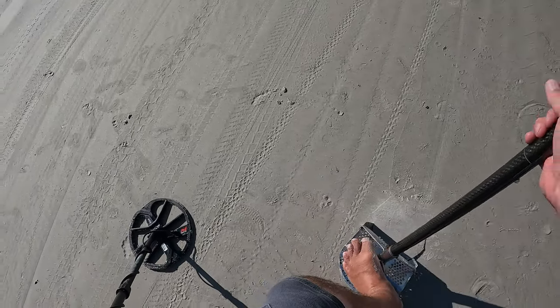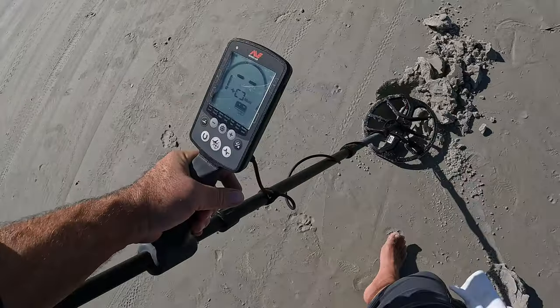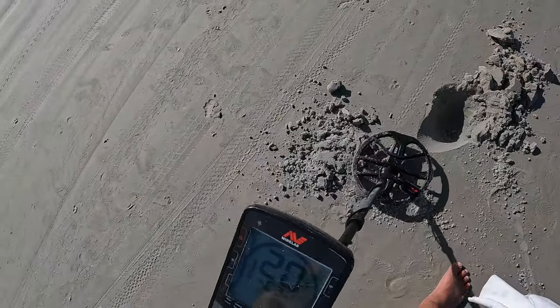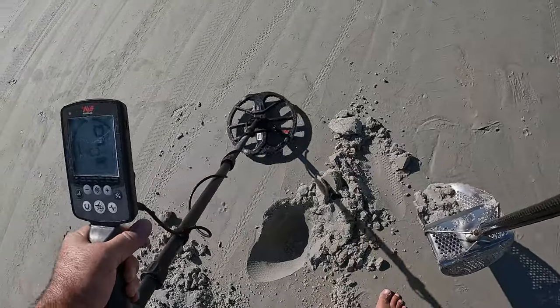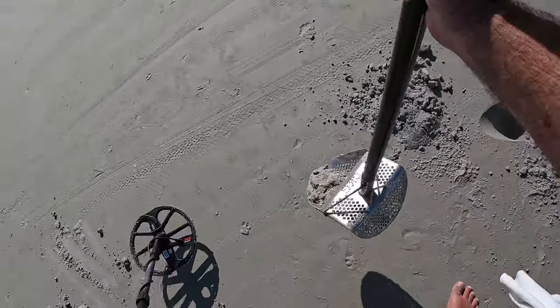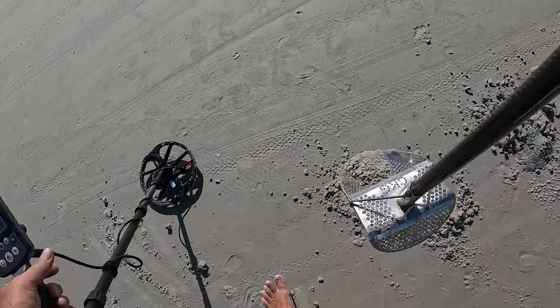Pretty strong. Maybe it's jewelry. It's way down in. I'll take a couple of scoops. I think it's pretty far down there. Or it could be. I lied, it's not. It was in the first scoop I took out. I just saw it. Right there.